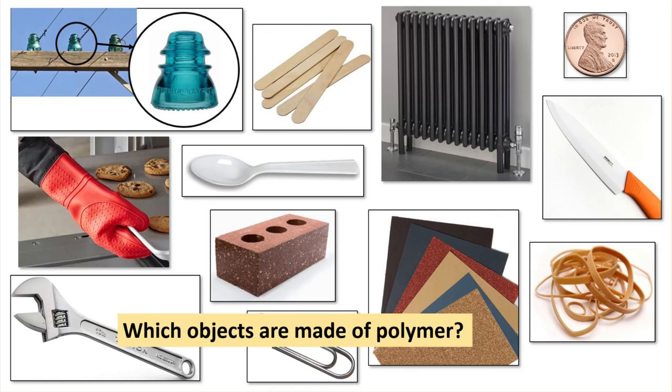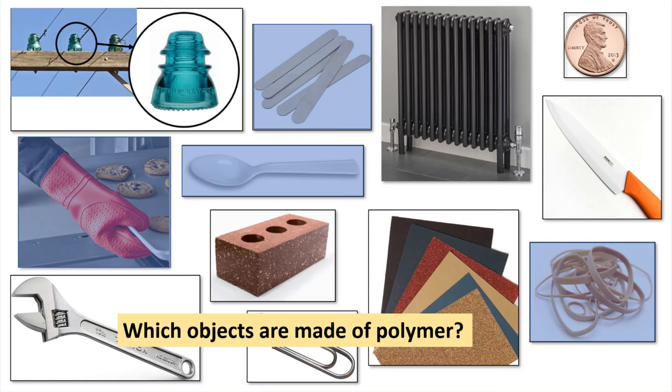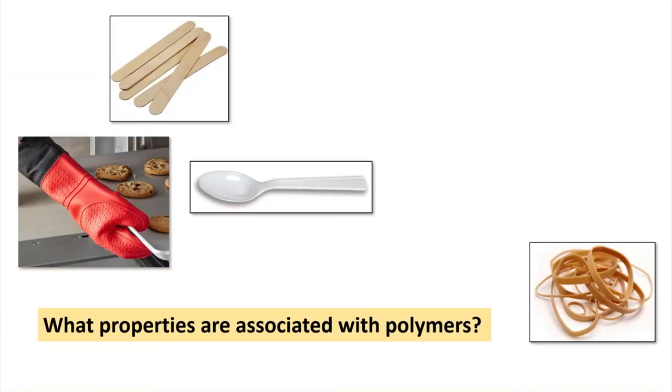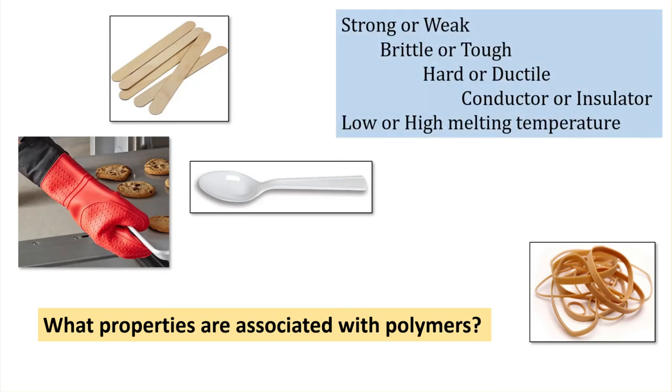Look at the collection of objects on the screen. Which ones are made of polymer? Yeah, the oven mitt, the spoon, the tongue depressors, and the rubber bands. Based on what you know about polymers, plastics, and rubbers, what type of properties do you associate with them? Are polymers relatively strong or weak? Relative to metals, they are weak. You would have a much better chance of breaking the plastic spoon than you would a metal spoon.